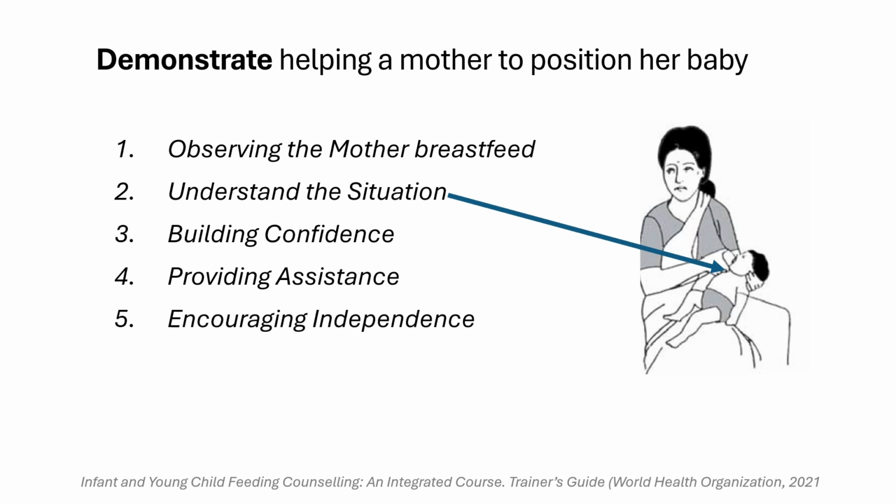Then encourage independence to empower the mother to take as much initiative as possible while ensuring that she understands how to replicate the actions on her own. Avoid taking over and ensure that she manages breastfeeding independently.